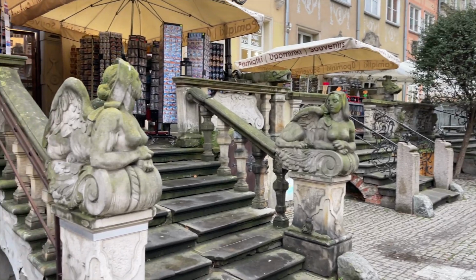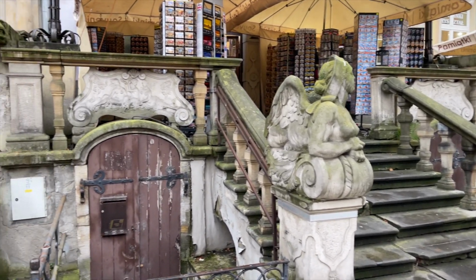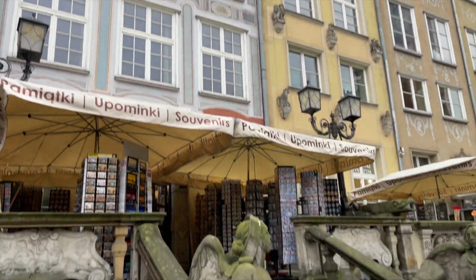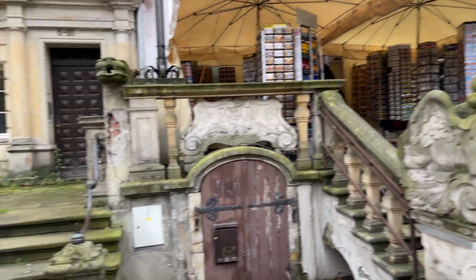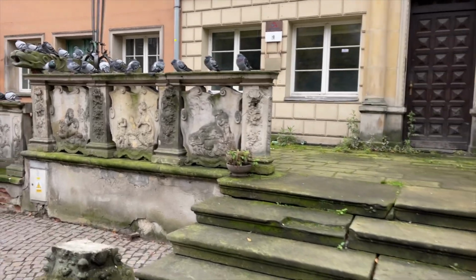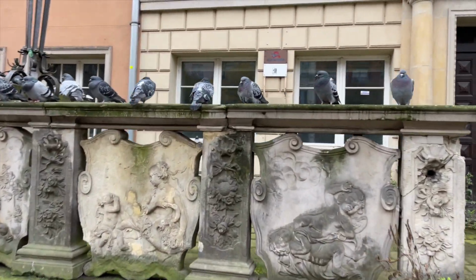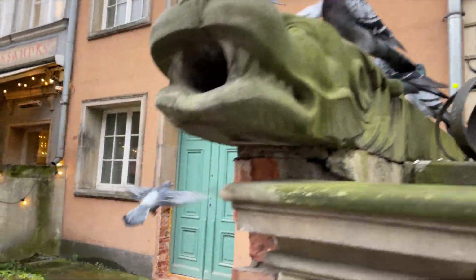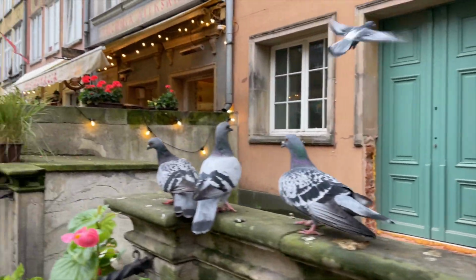There are some souvenir stores here. This is like a very old architecture. Some basements, apartments on the top. This is Gdańsk. You can buy the magnets and stuff, but check this out. This bird is here. I think when I'm gonna get closer, they're gonna fly away. Oh, maybe not. Yeah. So cool. Alright, let's go.